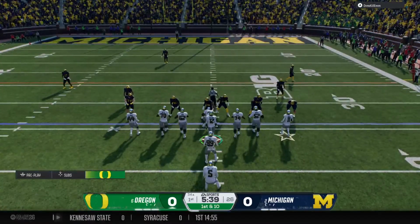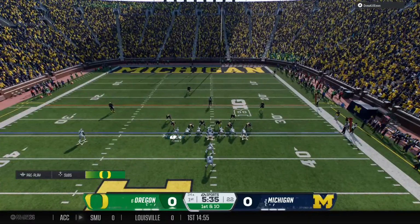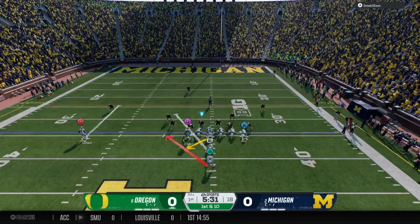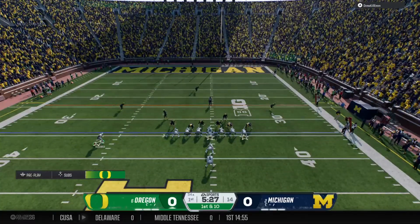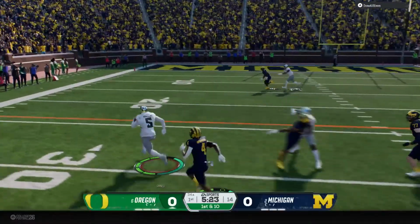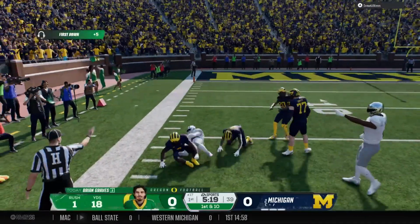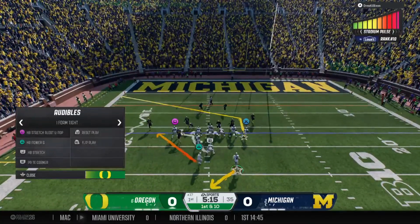So the explosive play changes the complexion of the drive. They're set up outside the 30 now. Tight end goes in motion. Pre-snap motion from the receiver. The back's got it. Finding space at the 20. They bring him down, but that's enough to move this offense into the red zone with a first down at the 17.